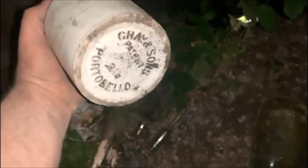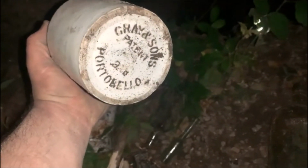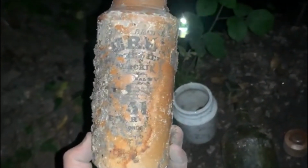Nice big storage pot there. Victorian inkwell in that, that's nice. Portobello, Grey and Sons, 2D. Beautiful big jug. Check that out. That's an absolute cracker, eh? That would have been nice if it was whole. And he's also got a blacking pot with some of the original label on it. Nice. Seems to be a tip for the original labels, which is nice.